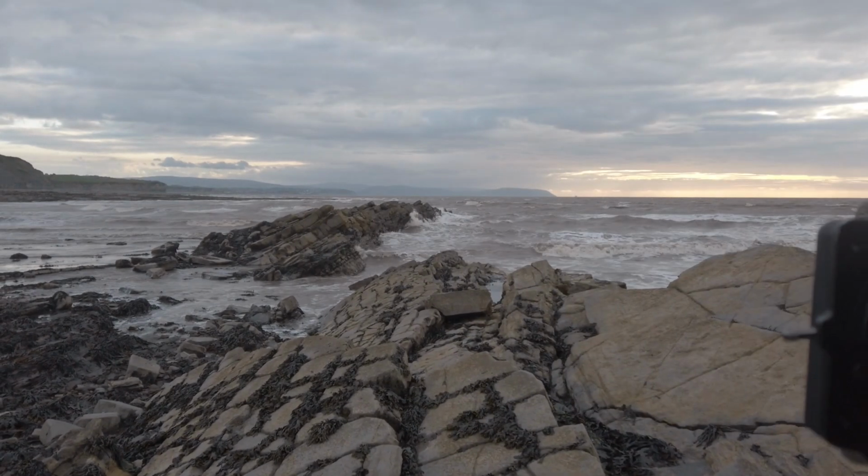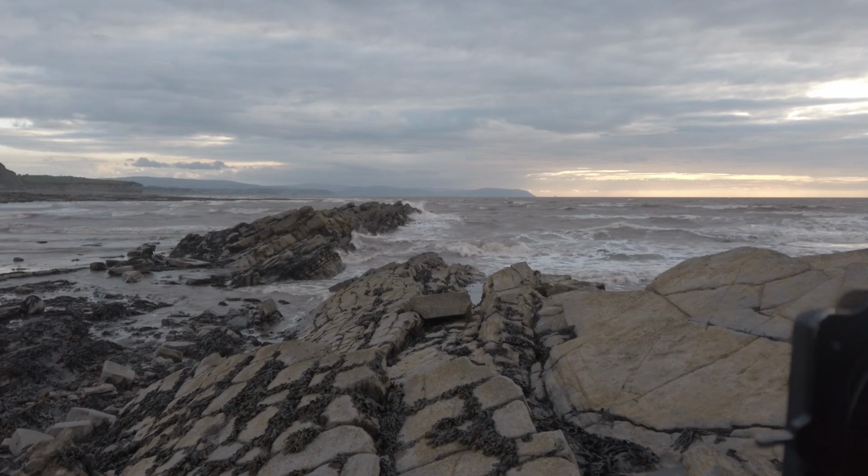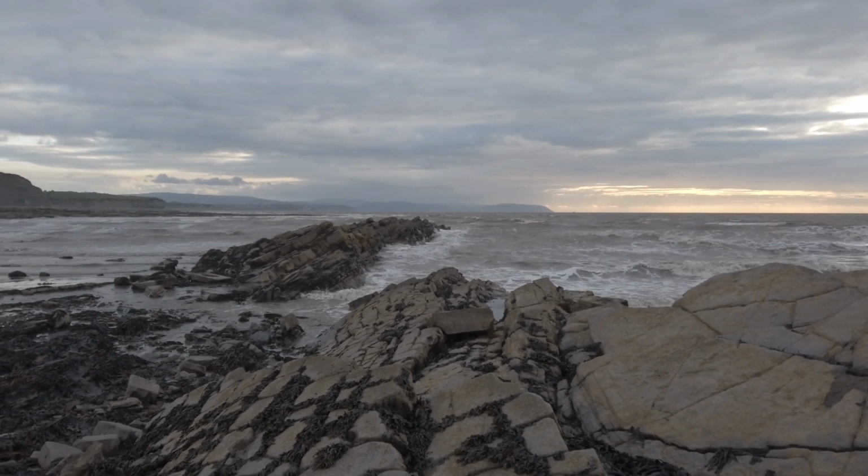So all in all, in the camera, that is looking like a nice shot. So hopefully it will look so good when it comes together. If it does, here it is.